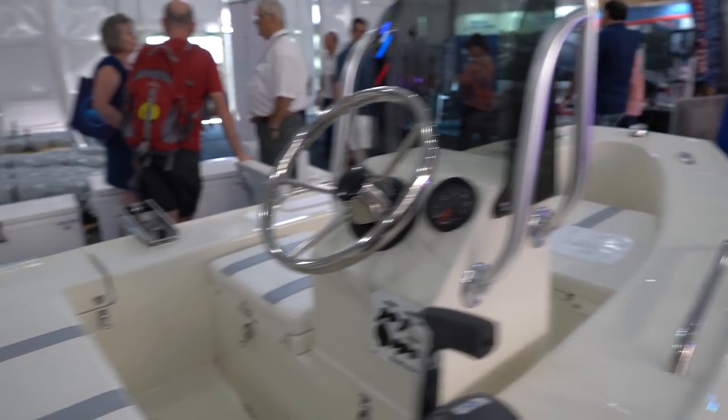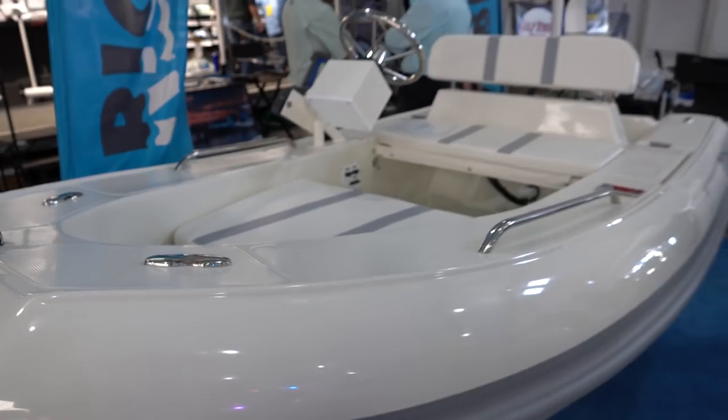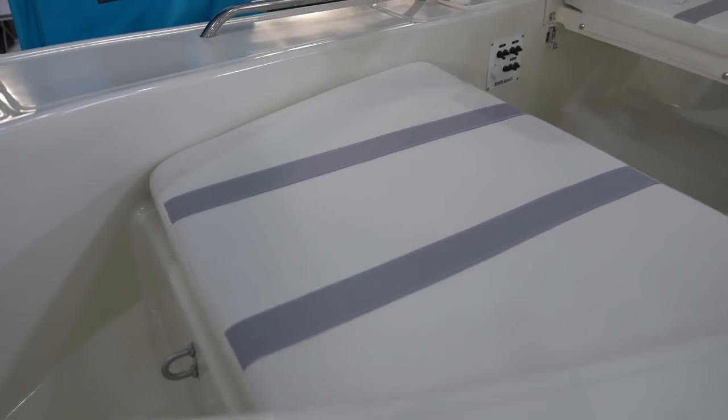So this one is powered by a little 30. That thing must fly. Look at this one here. This one has a little side console. I like that. Big locker. Wow, nice.